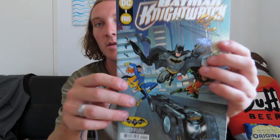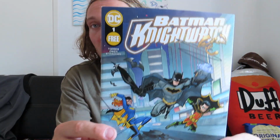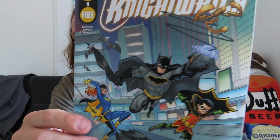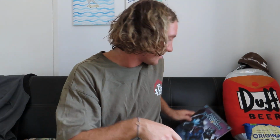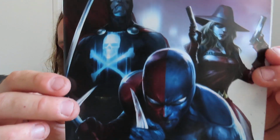Then we have Batman Nightwatch, another Batman one. Batman and Spider-Man, I would say, probably pretty generic, but probably my favorite superheroes that are out there, so easier to get into, even if I know nothing about what the series is about. We have Project Superpowers, some no-name villains or superheroes to me, but keen to check that out.